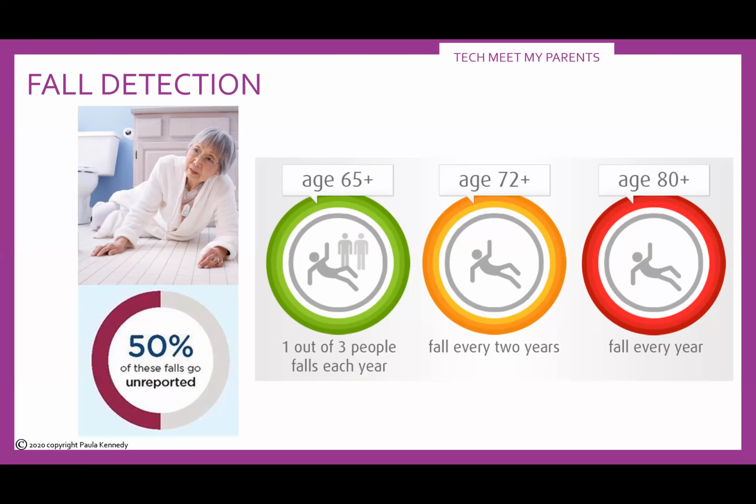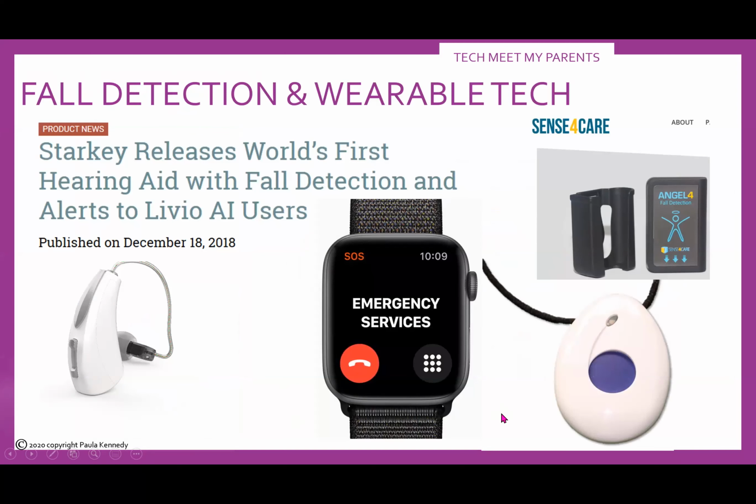And so we need to be gentle with that process with our own family members, and of course with our clients as well. But the number of unreported falls is staggering because they're ashamed, they don't want to admit that they're having these issues. Well, back to that wearable tech. Did you know that the Apple Watch, the default setting, some of us may need to go look at this. The default setting is that if it knows your profile and your age, and you are 65 plus, it will automatically turn on the fall detection.